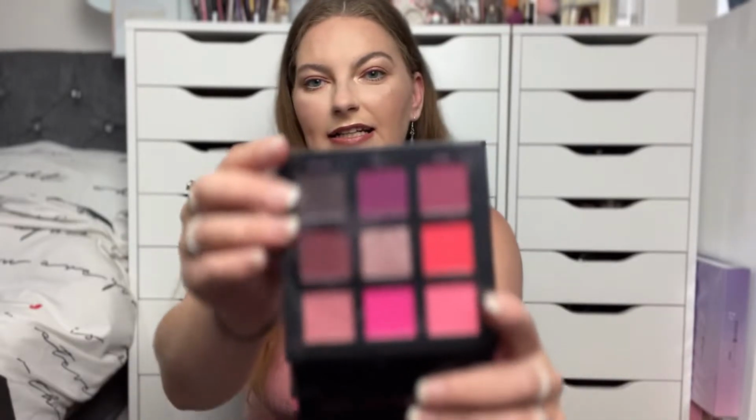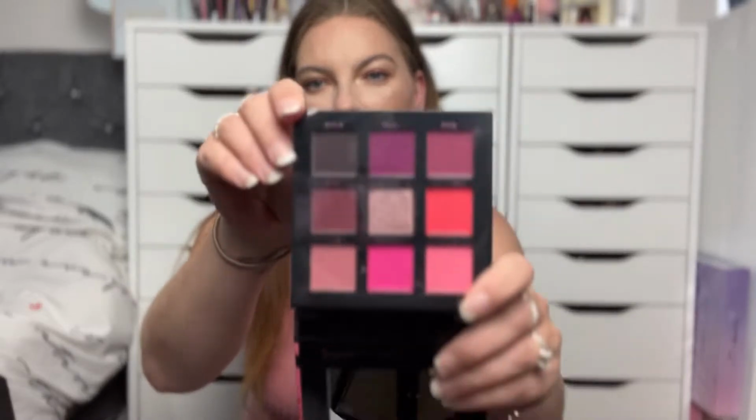I think there's a pink one, a green one, a blue one, and I feel like there's a nude one. I'm not 100% certain. But inside, oh my god, look, so we get a nice mirror and it just says unlock your compass of creativity, and then inside the shades just look like that. So really pretty. So we'll do a couple of swatches.